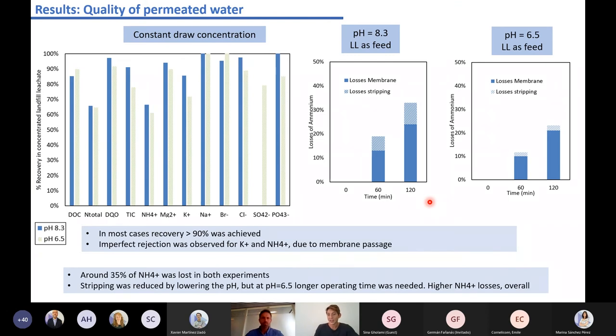So at the end, if you look at the global picture, operating the system at lower pH could reduce the stripping of ammonia, but the overall losses could be higher. So we tried this solution to tackle this ammonia issue, but so far, from what we have seen, lowering the pH couldn't be the preferred solution to face this problem.